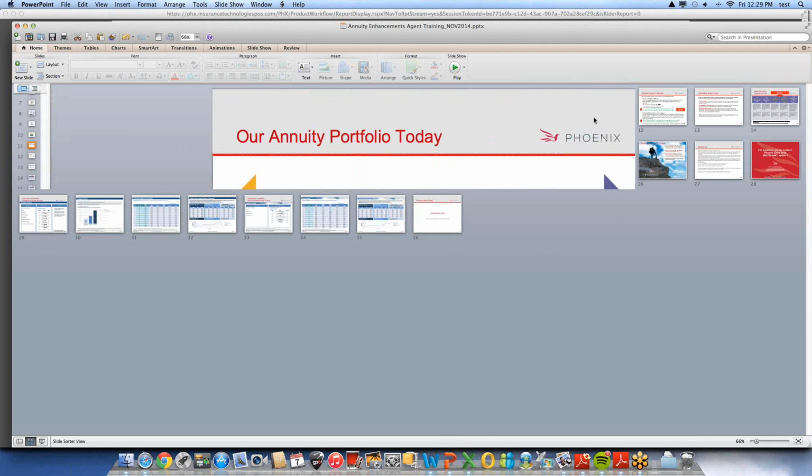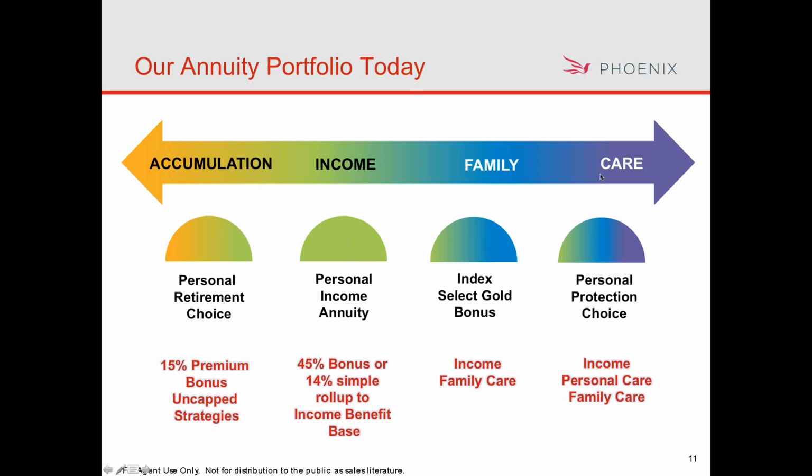So that was personal retirement choice. That's accumulation. We talked about that scenario, client needing to stretch their assets. Personal protection choice, combo product, income, home care, nursing home care, enhanced death benefit, okay? Not available everywhere, so we'll be careful after we get off the call.